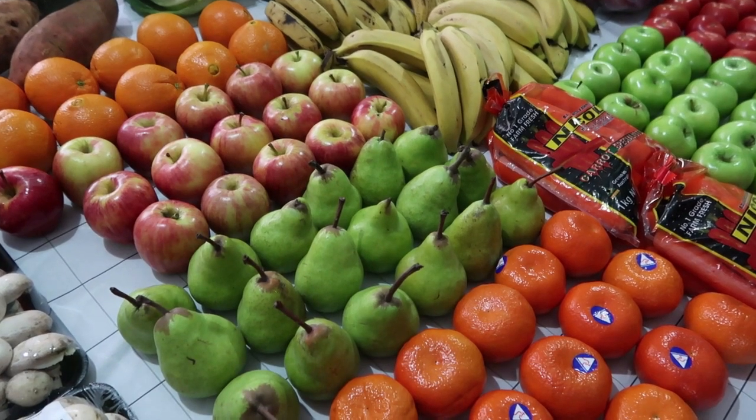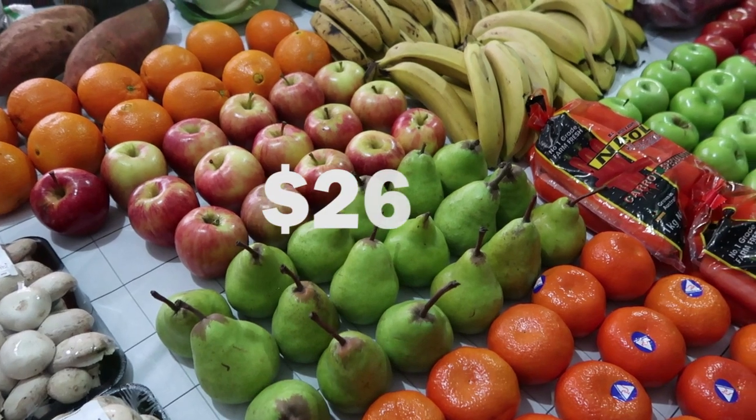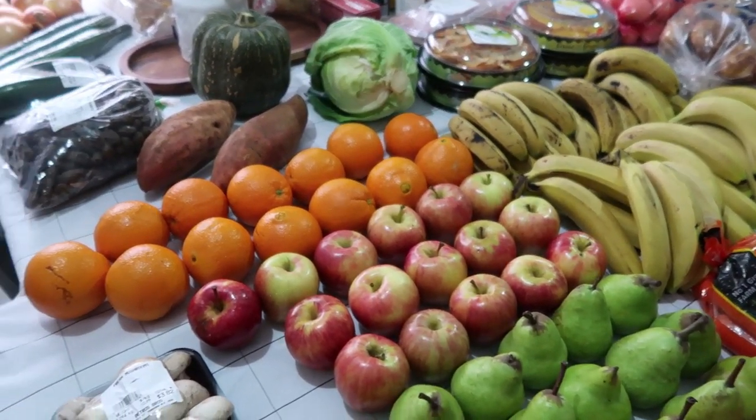So what did I spend on all this lovely fruit and veg? I spent $263.10, which I think is a great price for all this beautiful produce.